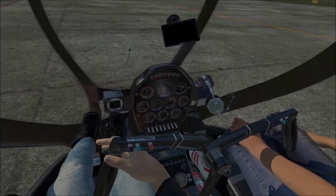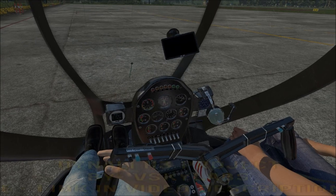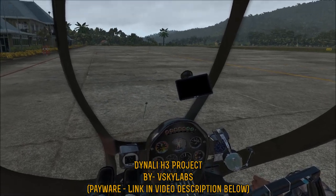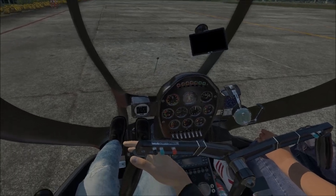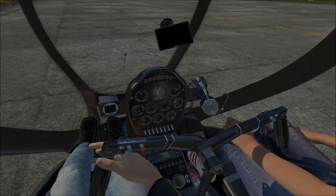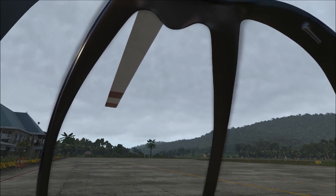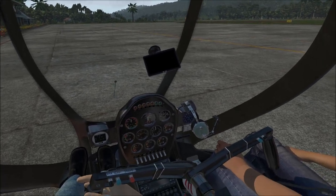For tonight, however, I want to show off this new helicopter from VSkyLabs. Now, you've seen VSkyLabs work before on the channel. I've shown a number of their birds. I can't get enough of their aircraft. I think there's just something about this developer that I really enjoy, and I really enjoy showing off their aircraft, in particular their helicopters, since they're kind of new to the helicopter scene, and pretty much everything they've come out with has been a gem.